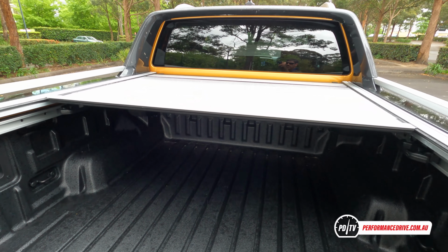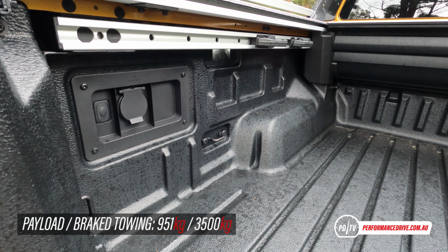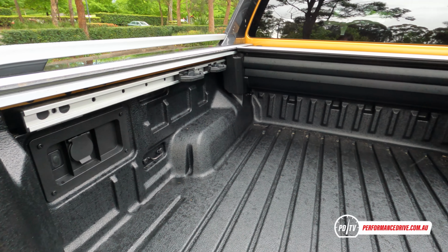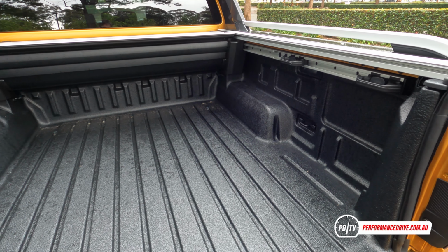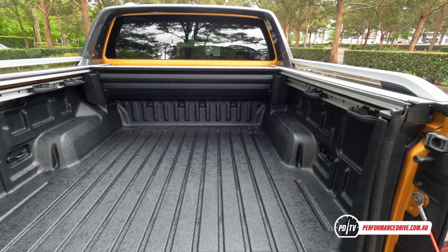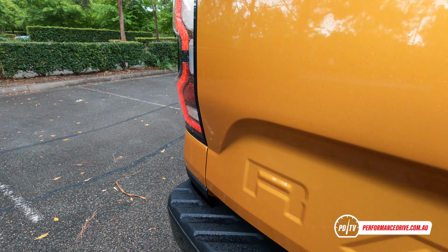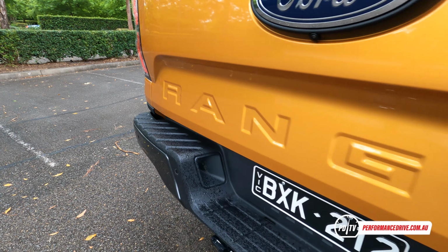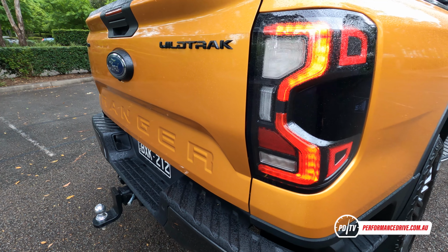It looks tough, for starters, with this Wildtrak variant showcasing a range of dark grey highlights for that fashionable contrasting theme. It does not just look good though, this is a well thought out workhorse as well, offering an impressive payload capacity of almost 1 tonne, with the Wildtrak adding a powered roller blind for added convenience. There's also a durable tub liner and a power socket in the back.